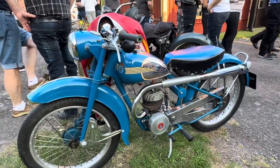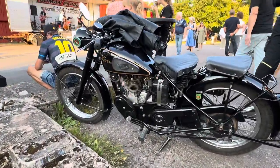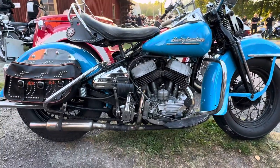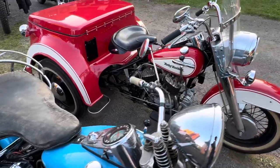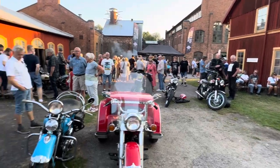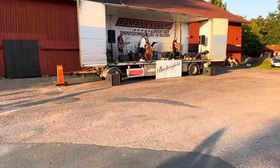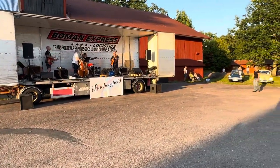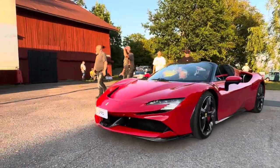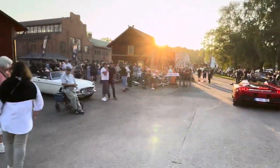That's a really cool old one right there. Got an old Indian there too, an old little set. There's just some really cool old bikes right here. Cool trike right there. Yeah, what a fun place. What a fun place. And yeah, you got a band going too, which is really cool. What a set. You even got Ferrari. Oh, yeah.